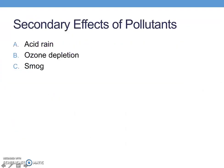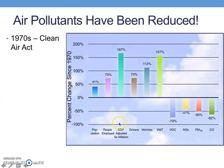What I want you to think about, going back forward here, is to remember that air pollutants have been reduced, that the United States has done a great job of reducing air pollution. That doesn't mean it's gone, and it doesn't mean that we should stop doing what we're doing. In fact, it means we should keep doing what we're doing, but it's good. Things are looking good. The other thing to keep in mind is that other changes have occurred since 1970 and the Clean Air Act: the population has increased, the number of people working has increased, the GDP has increased, the number of drivers has increased, the number of vehicles has increased.